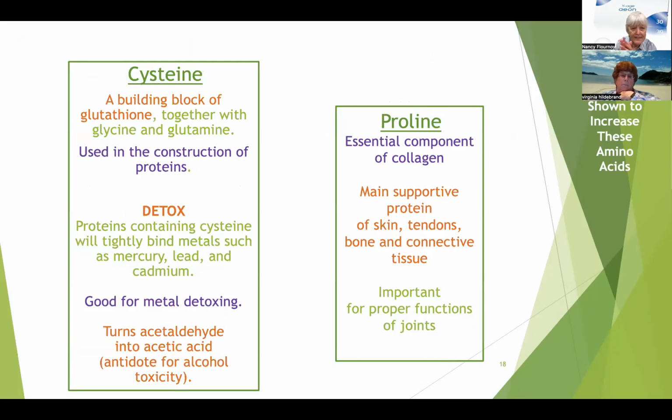We have two more, cysteine, and there's a lot of amino acids that look pretty close to this. Anyway, this is one of them. The cysteine is a building block of glutathione. Glutathione is one of the Lifewave patches. It's the master antioxidant in the body. And I have a talk on the glutathione, which you can go listen to on my YouTube channel, if you are interested. But the glutathione is made up of 3 amino acids, and cysteine is one of them. So it's important.